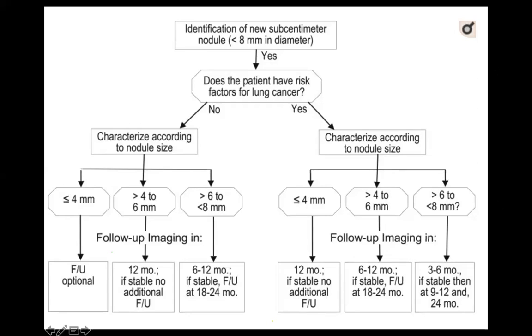And the other one that you can see here is if it is 6 to 8 millimeters, but high risk of cancer, then you do one CT at 3 to 6 months, repeat the CT at 9 to 12 months, and then repeat the CT at 24 months. Is this pathway clear? Yes, sir. Yes or no? Yes, sir. Okay, it's important to understand this.